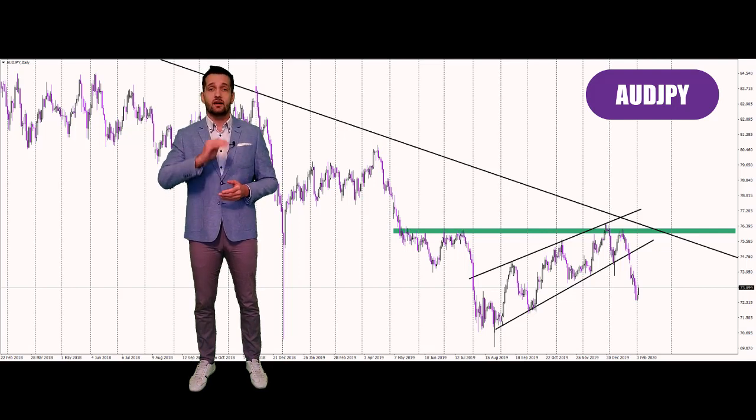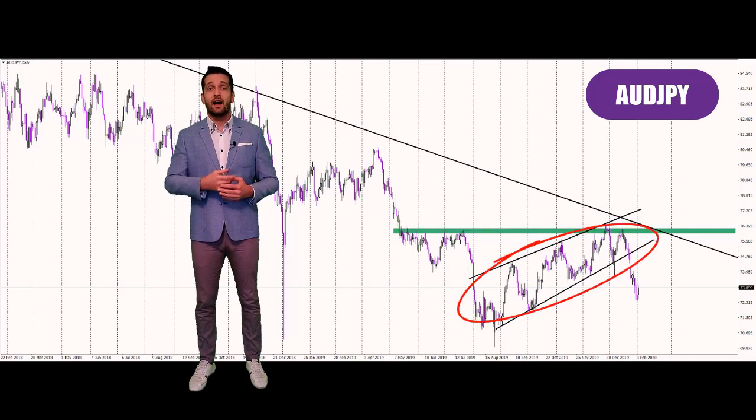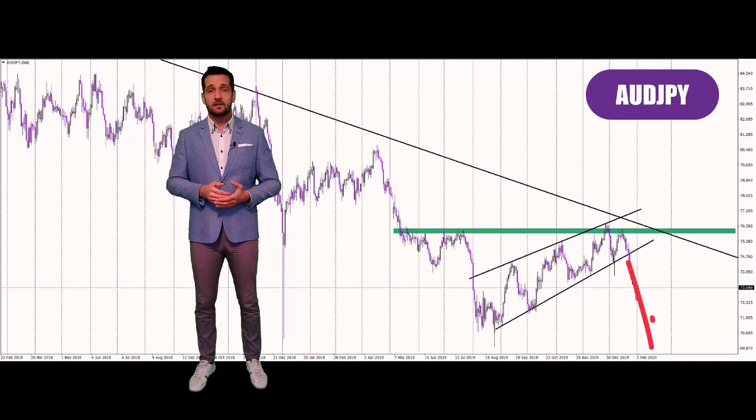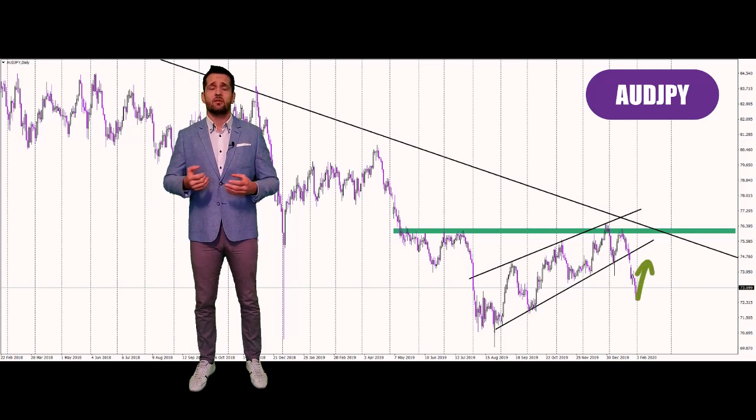A very similar setup can be found on Australian dollar to Japanese yen. Here it also started from the bounce from this horizontal resistance. The price didn't create a wedge but created a flag. Those formations are similar and they are both promoting the breakout to the downside. It happened. As you can see, this breakout here is much stronger. It's just that Australian dollar is much weaker than euro. And today we can see the price trying to correct this movement, but the sentiment is definitely negative.